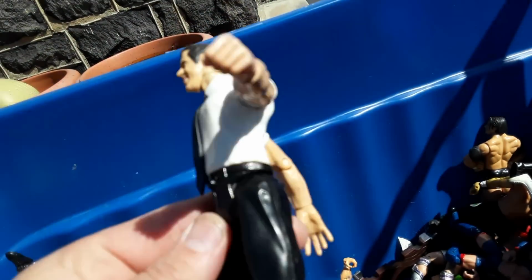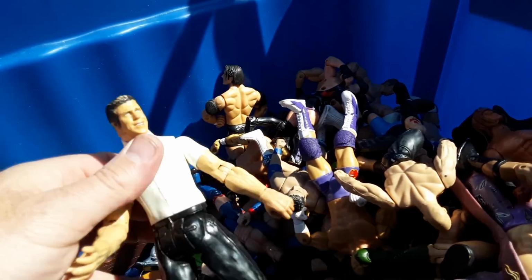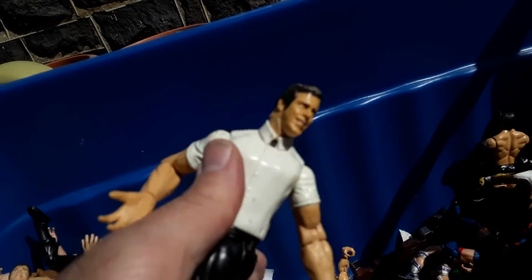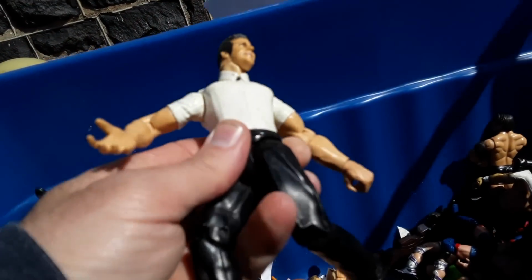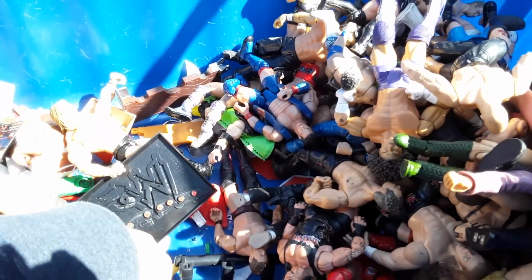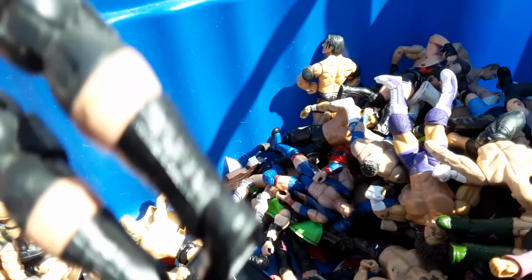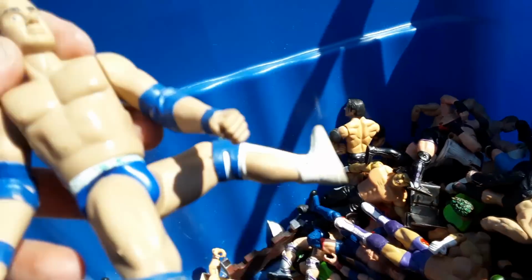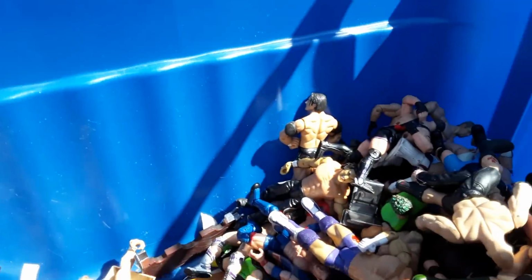Yeah, here's the same guy, and he's in much better condition. And here he is again, not in great condition. Yeah, and missing a foot. Parts pile. There's knee pads in here. Just keep him. Okay.